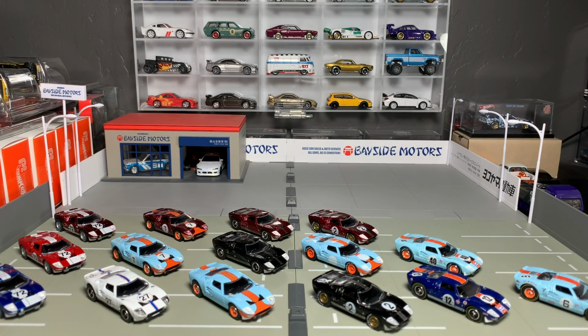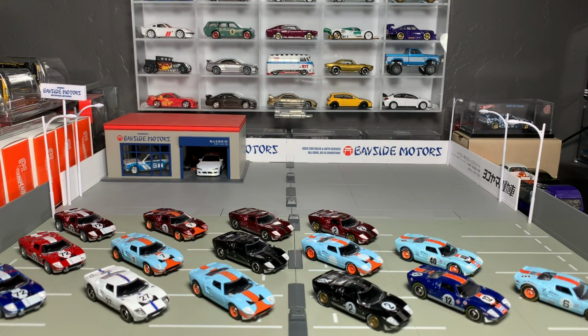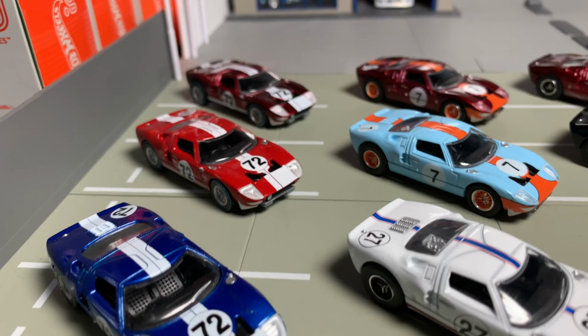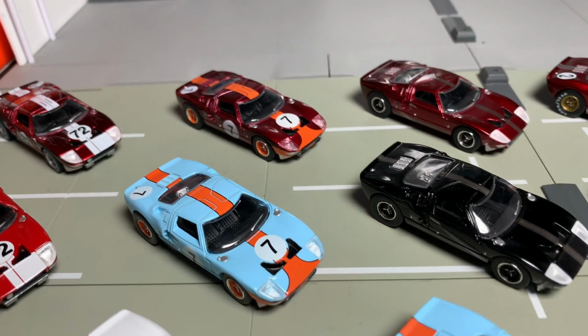Everybody, this is a Lamley preview. What a preview it will be. Doing this video is fun because we are looking at some beautiful 1:64 replicas of a beautiful car, the Ford GT40. This is the Mark I GT40.